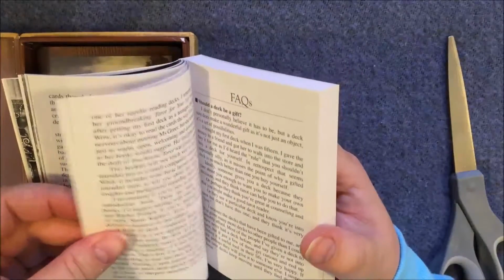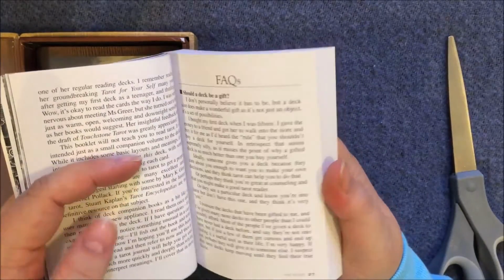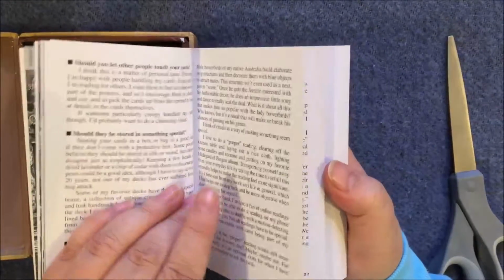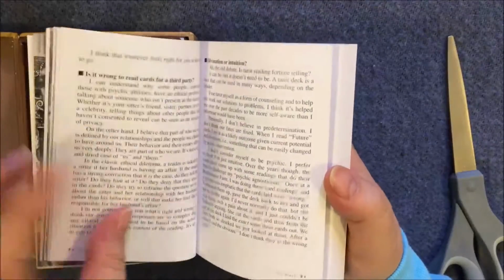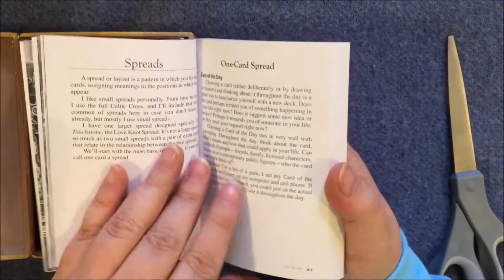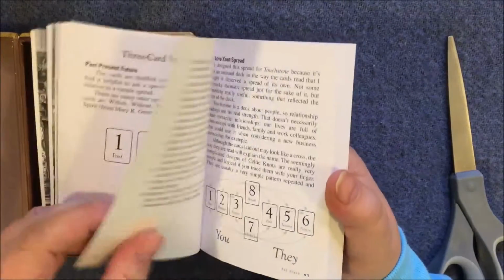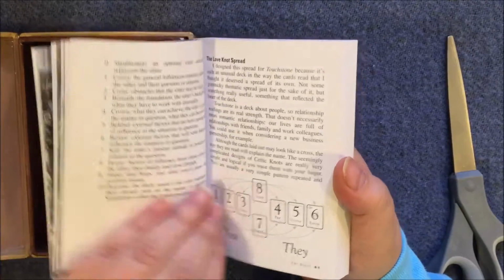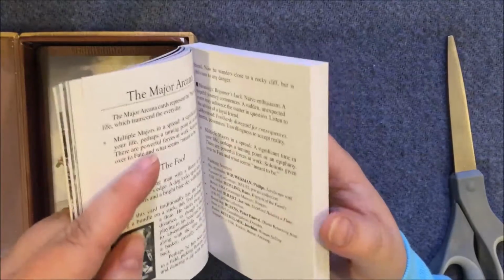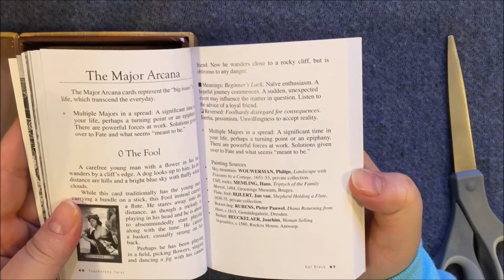I'm glad I got the deck for nothing, but this story alone, I'll have to read the whole thing all the way through. Got some FAQs. Reading, reversals, significators, run card spread. We've got a past, present, and future, Celtic cross, a love knot spread, and that looks interesting. And then we go into the majors, the meanings.